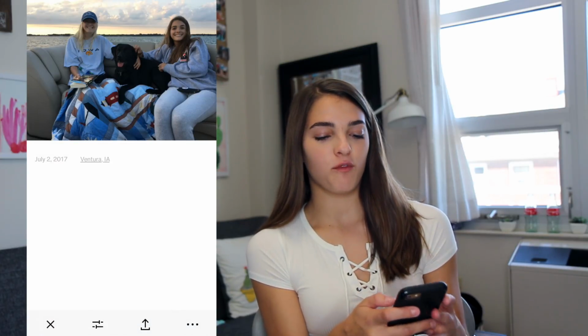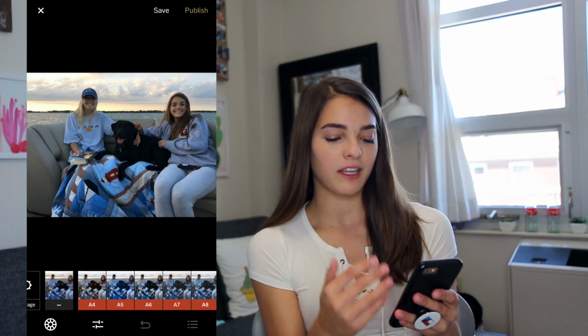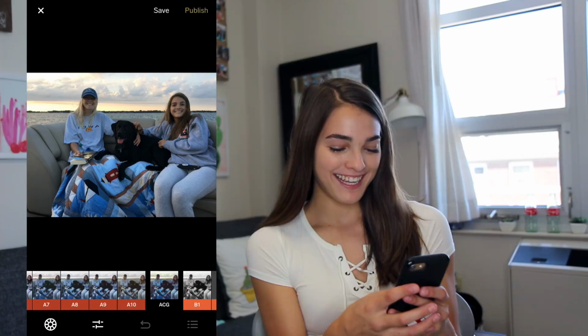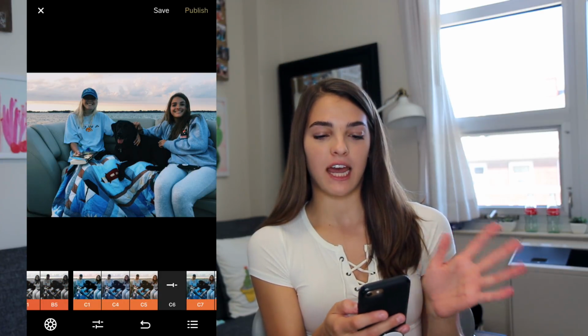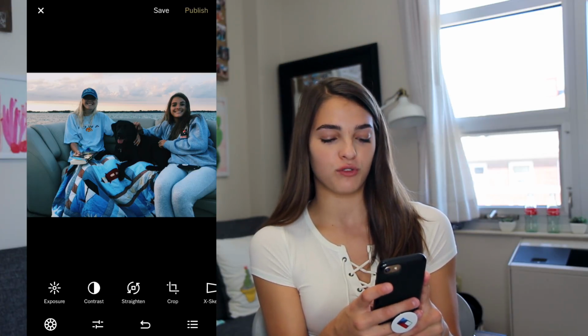Alright, so the next picture I have pulled up is also a lake picture with me, our sister Haley, and our dog Lily. Love this picture. I fangirl over my dog. I miss her a lot. So I really like how C6 looks on this picture. This is what it looks like when I just add it by itself. It's a little dark, and I have a black lab, so she looks really dark.